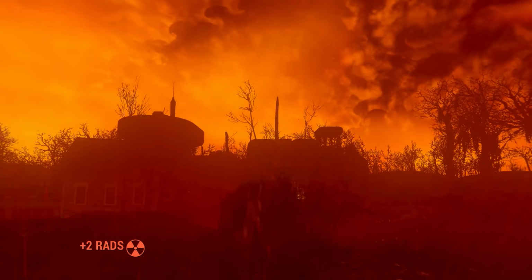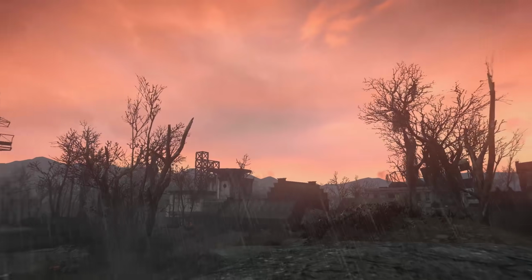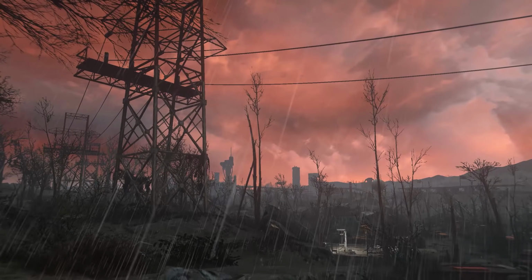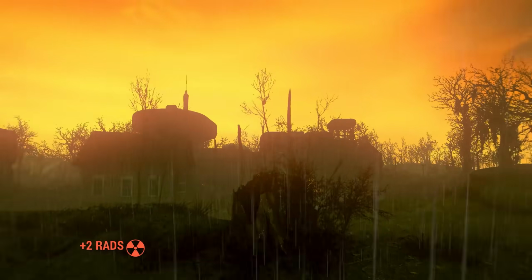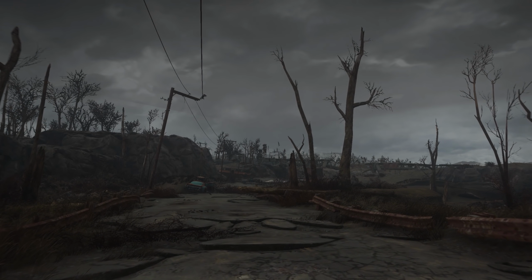Different weather changes are just one, plentiful. There are many different types of weathers, but also the impact it has on the visuals. In general, the mod offers things like depth of field and makes the game look significantly better. Again, in the background, I have no other visual mods active. Fallout 4 looks better just as a result of this particular mod. No other ENBs are going on outside of the NAC ENB.